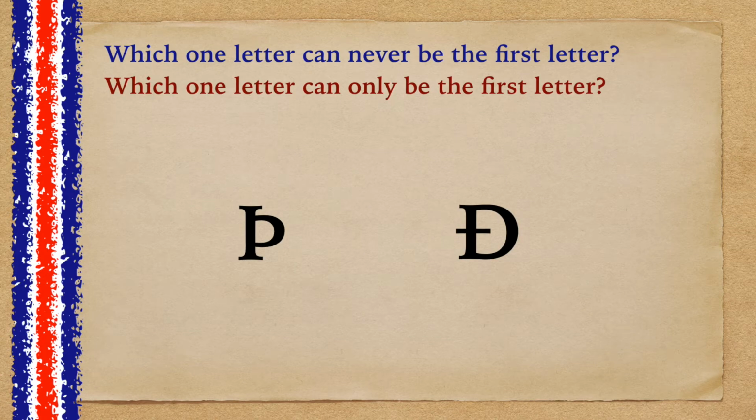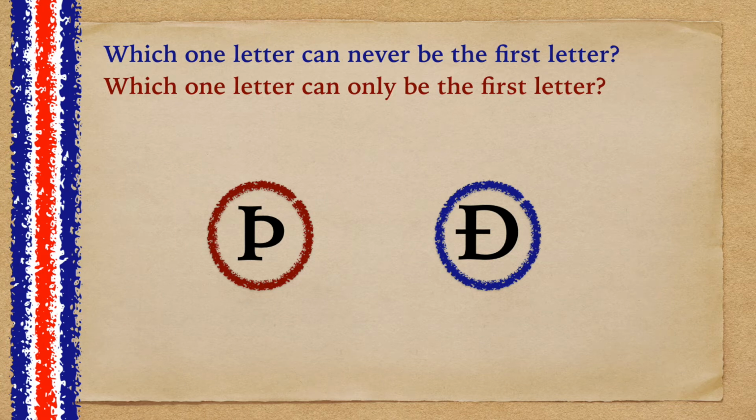Let's start the homework with a very simple question. First of all, which one letter can never be the first letter of a word? And which can only be the first letter of a word? If you need time to think, just press the pause button. But otherwise, I'm going to give you the result now. The letter thorn can only be the first letter in a word, or alternatively the first letter of a base word in a composite longer word, and the letter eth can never be the first letter.